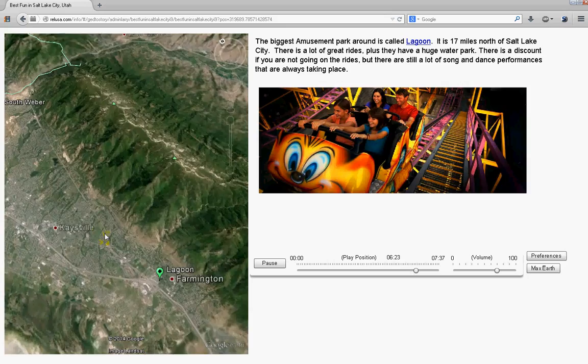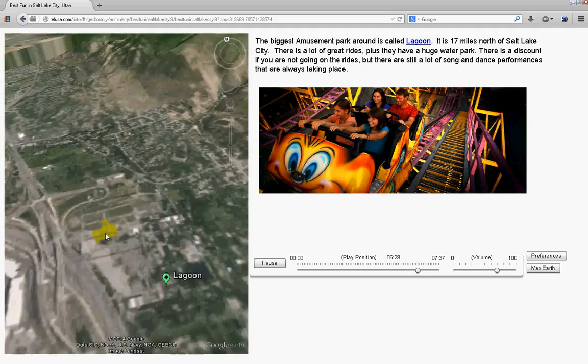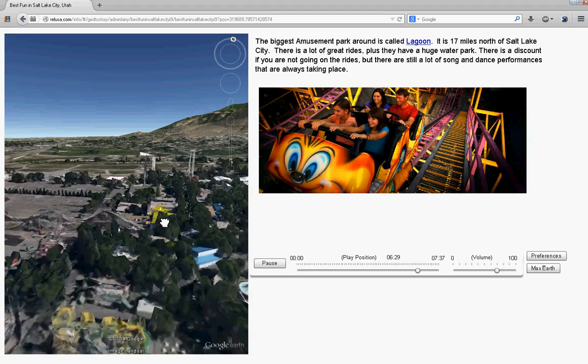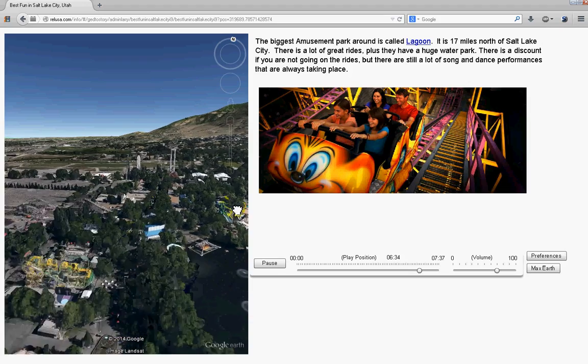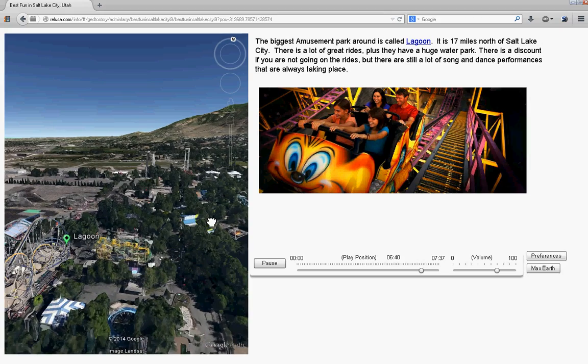The biggest amusement park around is called Lagoon. It is 17 miles north of Salt Lake City. There are a lot of great rides, plus they have a huge water park. There is a discount if you are not going on the rides, but there are still a lot of song and dance performances that are always taking place.